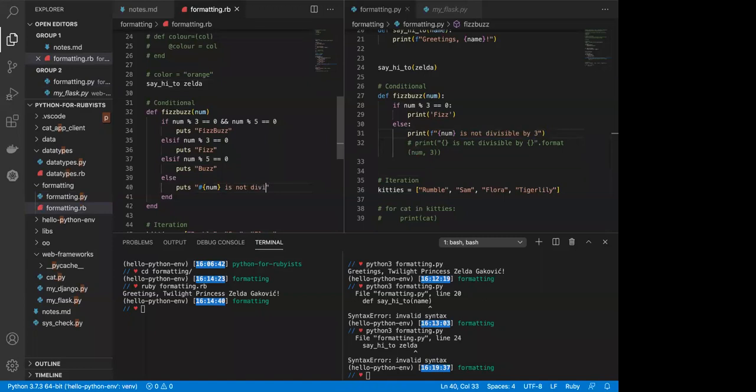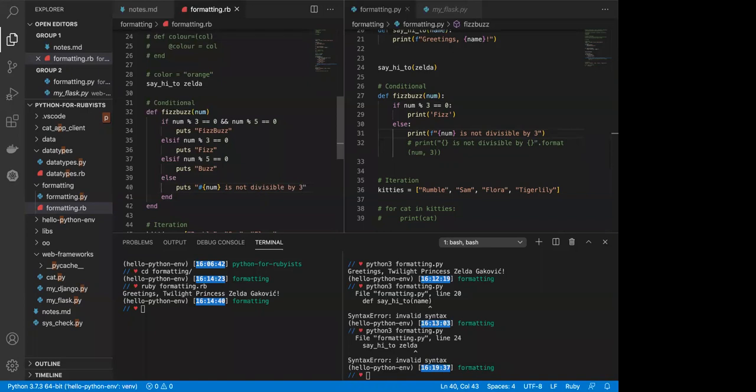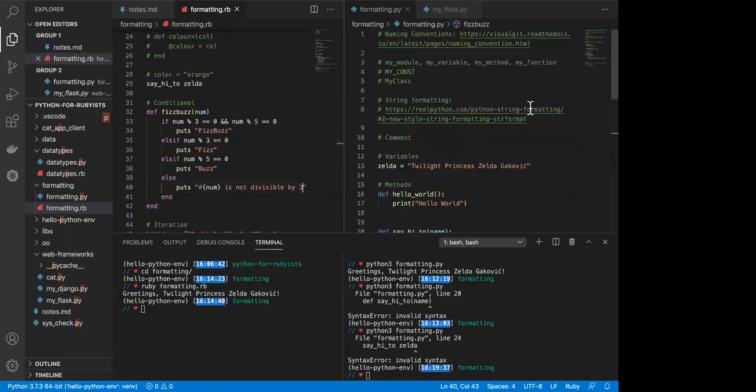Yeah, totally. It's just different, isn't it? And you can change things out, especially if this isn't being passed in by your user. Now I've got a great link somewhere. Here we go. This will give you a full history and best practices on string formatting in Python.